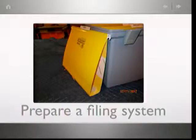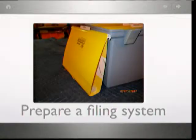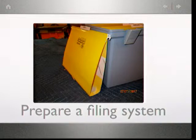Here's something that I wanted to point out in the filing system. I don't know if you're all familiar with it. A standard file is V-shaped at the bottom and holds a few things. This is what's called a box bottom hanging file. Notice how the bottom of it is square. It's square at the bottom, so it can hold a lot more stuff in it as opposed to growing out of it.